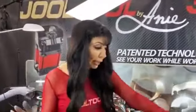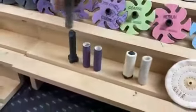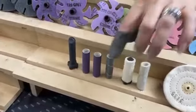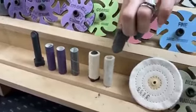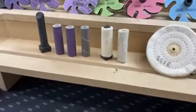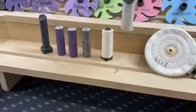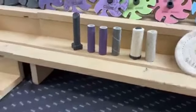real quick, let me show you what comes in the ring mandrel kit. You get a mandrel that these little sleeves slide on, and then you get the felt polishing wheel. As a bonus, we are going to get a separate felt wheel during our VIP sale, you guys. You get a little bonus felt tube that goes right on here during our VIP sale.